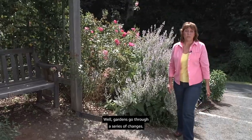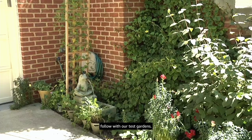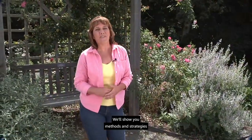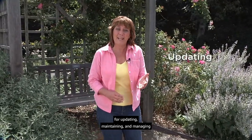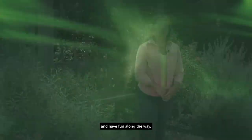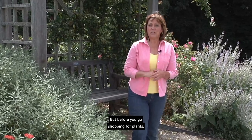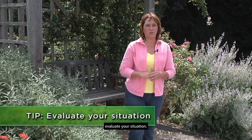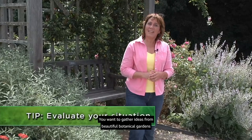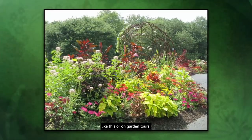Well, gardens go through a series of changes. It's an ongoing process that we'll follow with our test gardens. We'll show you methods and strategies for updating, maintaining, and managing your garden throughout the seasons and have fun along the way. We all start with a mess and a great idea, but before you go shopping for plants, evaluate your situation. You'll want to gather ideas from beautiful botanical gardens like this or on garden tours.